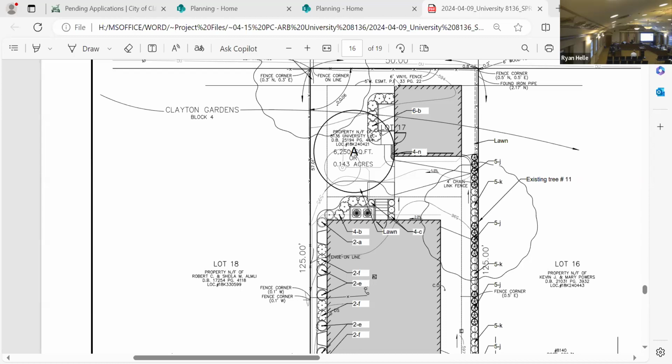HVAC units and trash are proposed to be screened with vinyl fencing. The surrounding properties contain a variety of fencing, including vinyl, wood, and chain link fencing. Staff are of the opinion that materials conforming to the current guidelines should be used and that the proposed screening materials should be revised. Exposed aggregate is proposed to connect the front and rear entries. Staff are of the opinion that the design meets the architectural review requirements and is compatible with the surrounding area. Staff recommend approval with the following conditions. 1, the landscape plan shall be revised to add additional taller plantings along the east side of the home. And 2, the proposed screening and enclosure fence materials shall be revised to conform to the architectural review guidelines.